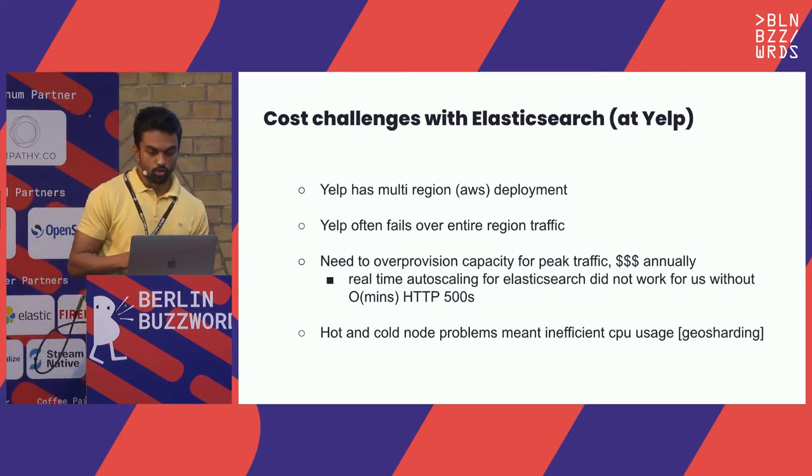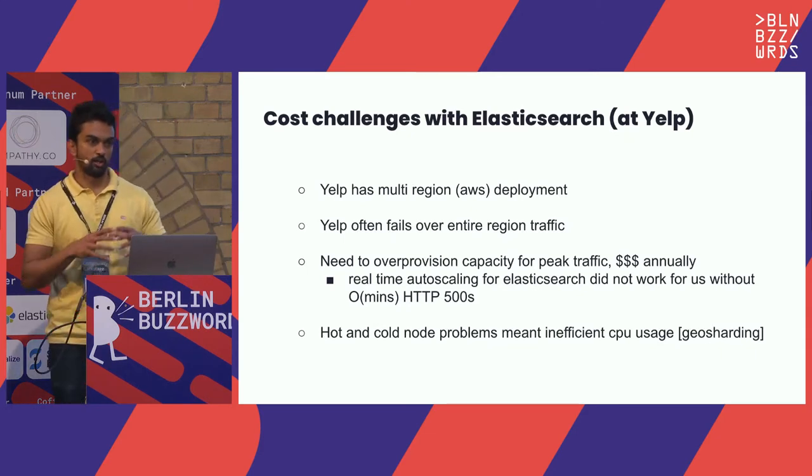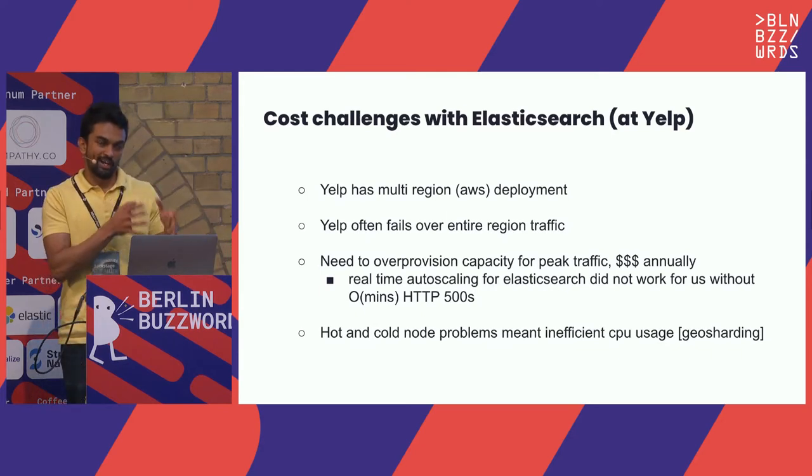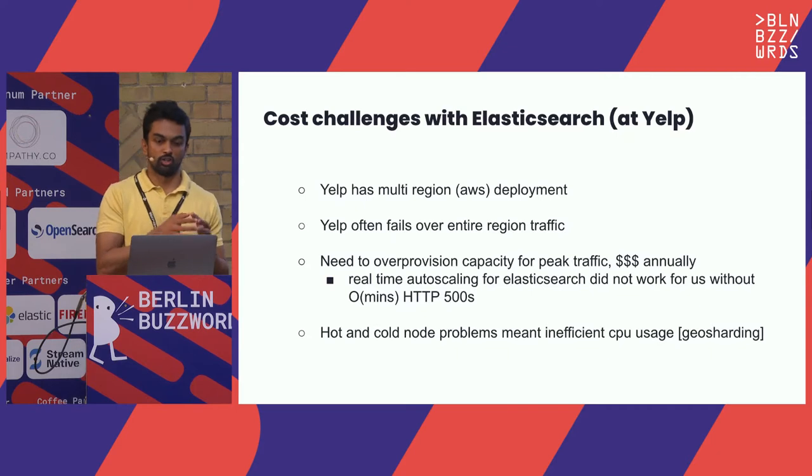The other issue was that Yelp, if you have used Yelp, is mostly search, and most of the search queries are based off geo. You would search for a burrito in San Francisco or a burrito in New York. And as you can imagine, we have indexed at the application level based on the geography.